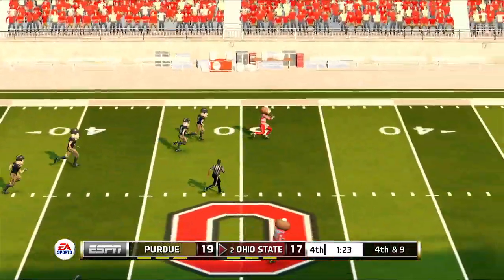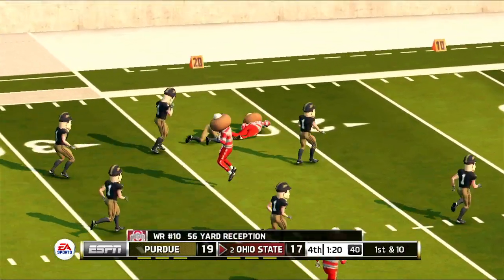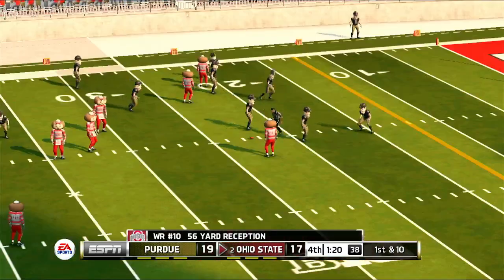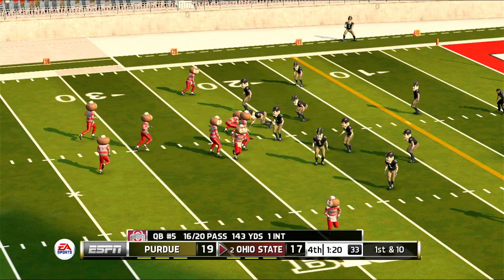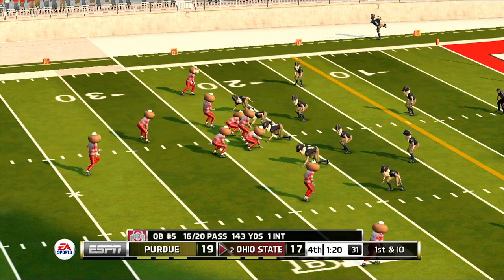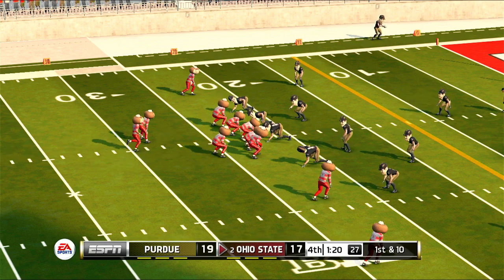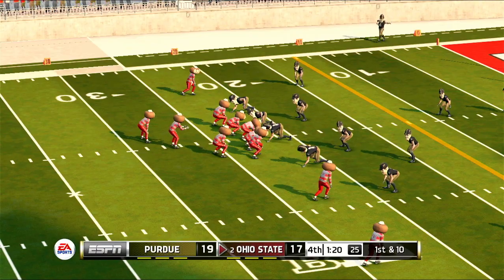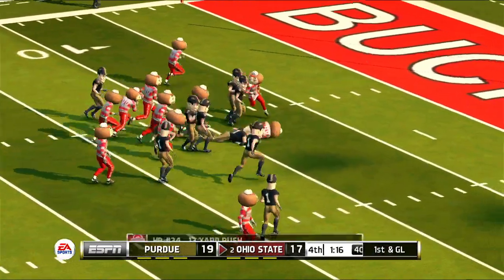Throws it deep. And he got it at the 30. What a tackle. That was going to be a touchdown. A little over a minute in the game. Gets out to around the 9.